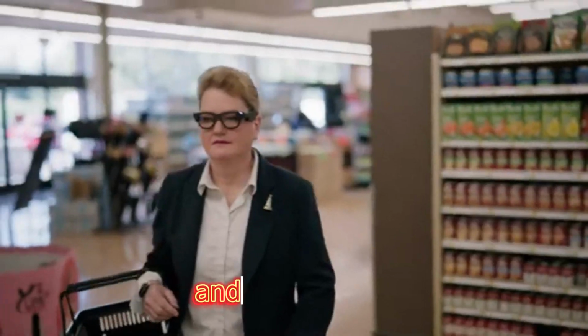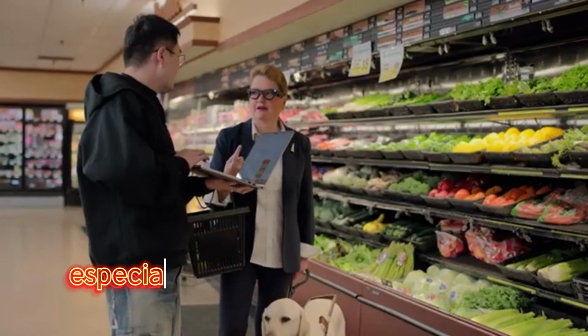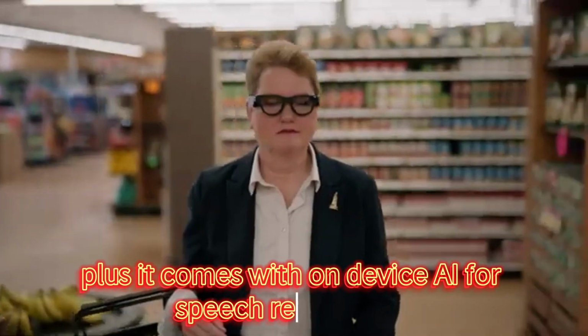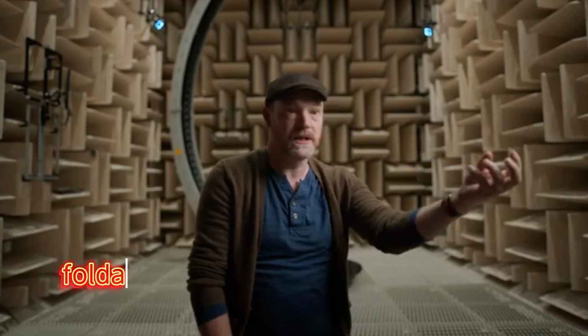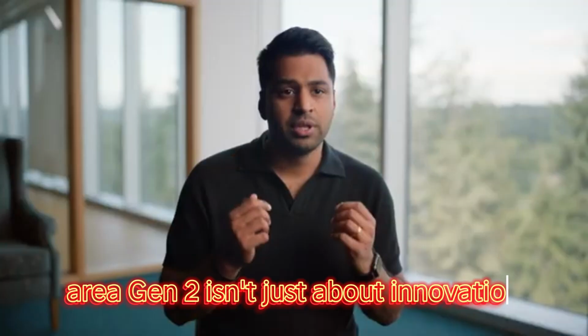Aria Gen 2 also includes features that make it more accessible, especially for people with low vision or blindness. It has a heart rate monitoring sensor and a contact microphone to improve usability. Plus, it comes with on-device AI for speech recognition, hand tracking, and real-time mapping, making it smarter and easier to use in everyday situations. These smart glasses offer 6 to 8 hours of active use on a single charge and have a lightweight, foldable design that makes them easy to carry around. Aria Gen 2 isn't just about innovation.